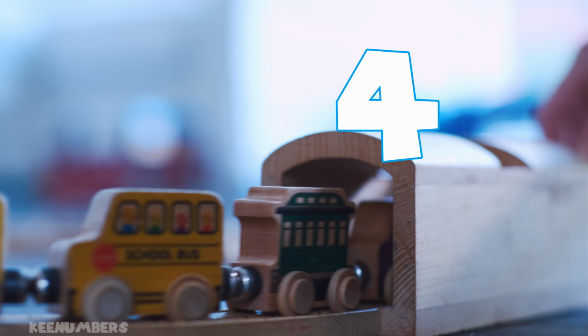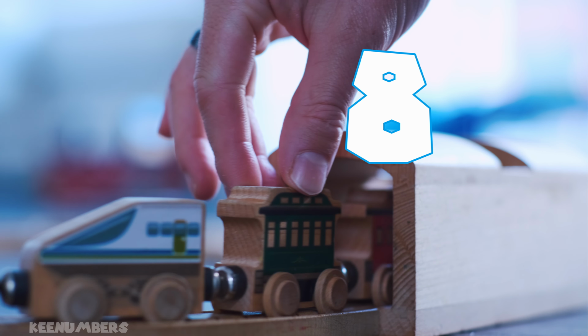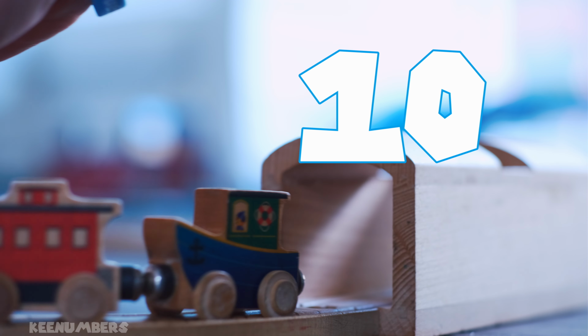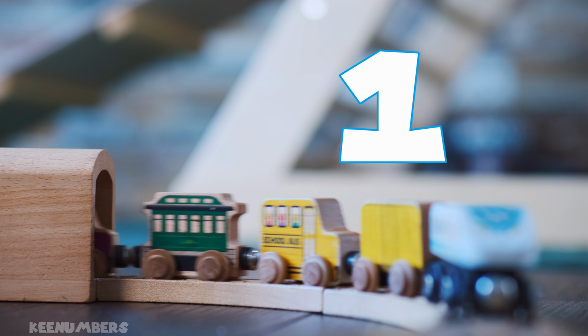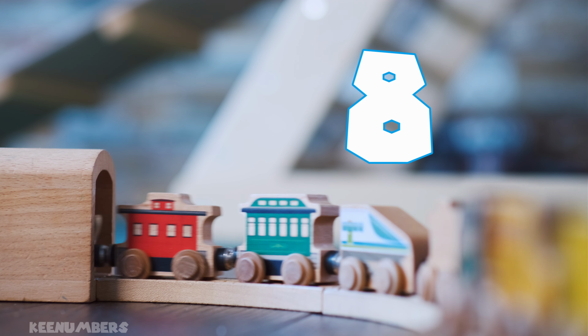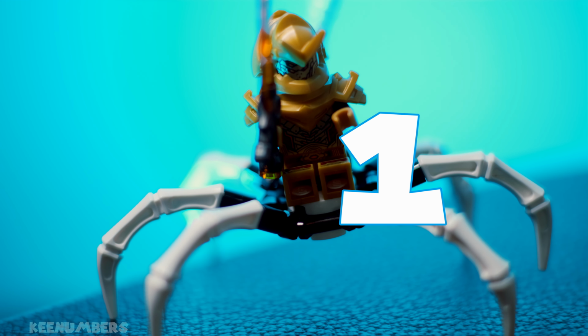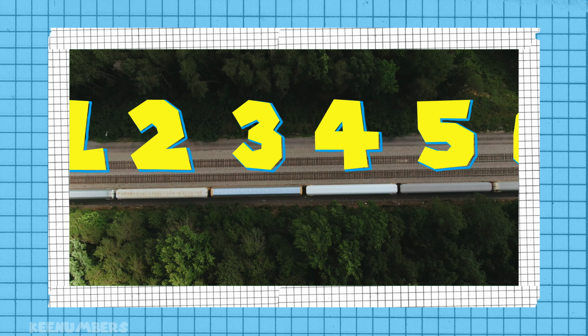1, 2, 3, 4, 5, 6, 7, 8, 9, 10. And then instead of the caboose being the caboose, the boat is the caboose on the bullet train. 1, 2, 3, 4, 5, 6, 7, 8, 9, and 10. Yep, boat's number 10. Still 10 trains. 1, 2, 3, 4, 5, 6, 7, 8, 9, 10. Don't get scared. Let's count trains here.